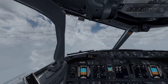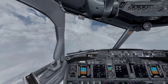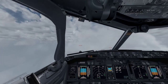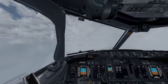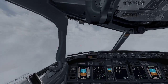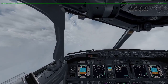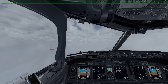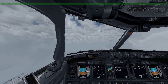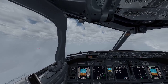Delta 627, you're 5 miles from Piana, cross Piana about 3,000, clear for LS 12 approach. Clear for the LS 12 approach, Delta 627. American 2447, you're 4 miles from Greer, cross Greer about 3,000, clear for LS runway 9 approach. Express 684, maintain 3,000.